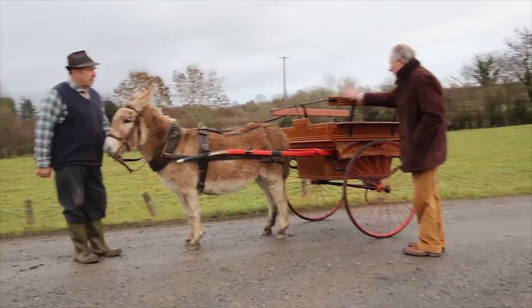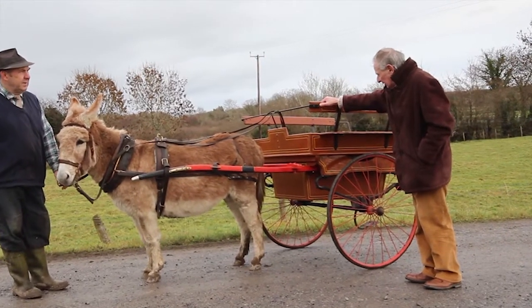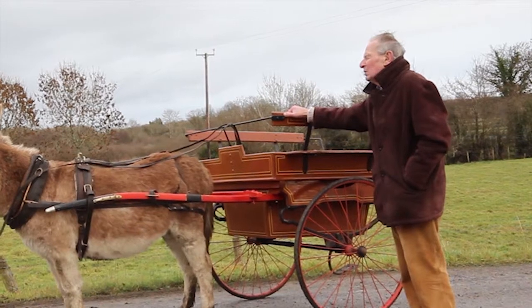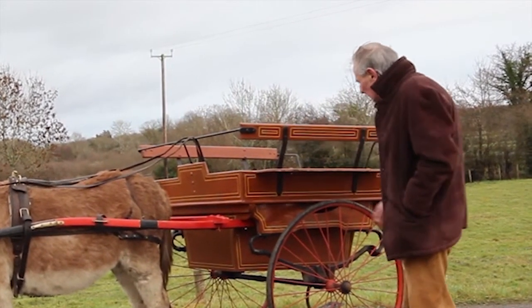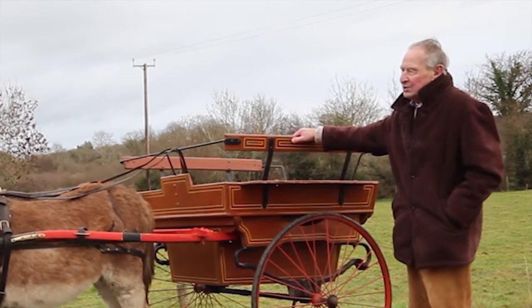Can you tell us about this? When about would it have been made? About the turn of the century. I made it for some man from Ballygawley, Joe McDermott. Nice man he was. And he told me that those wheels and springs were on a lamplighter's cart, a hand cart.